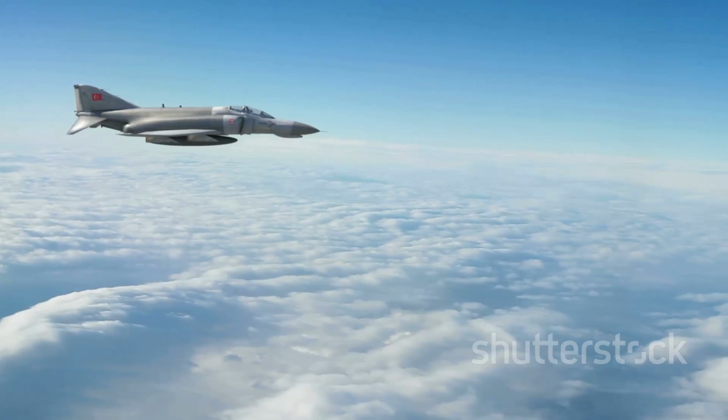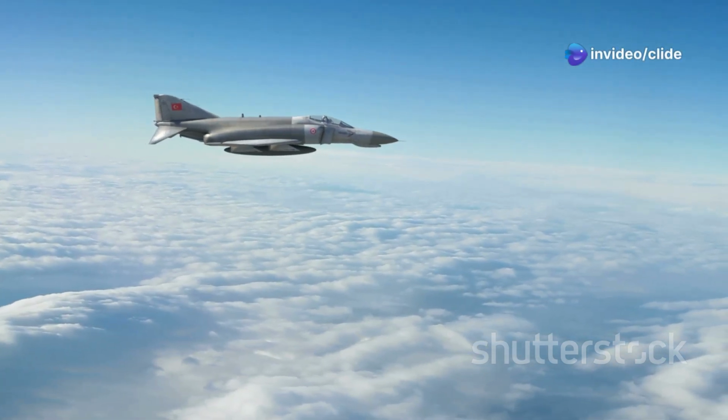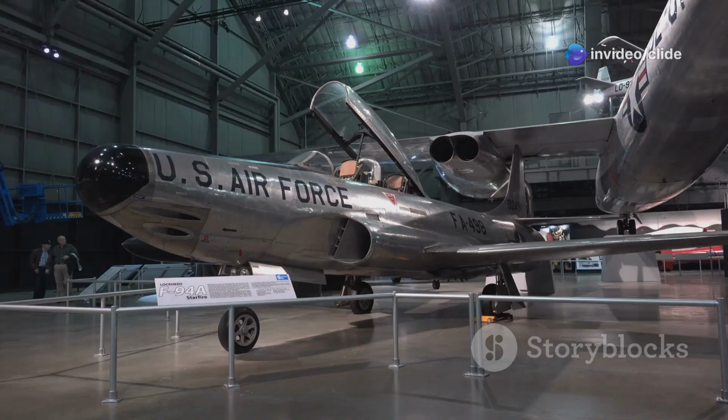The F-104 Starfighter looked fast because it was fast. Designed by Lockheed in the 1950s, this aircraft was a marvel of engineering for its time. It was sleek, with a needle-like fuselage, making it look like a missile with a man in it. The Starfighter could reach speeds of over Mach 2, which is more than twice the speed of sound. Pilots who flew it often described the experience as exhilarating, like riding a bolt across the sky.